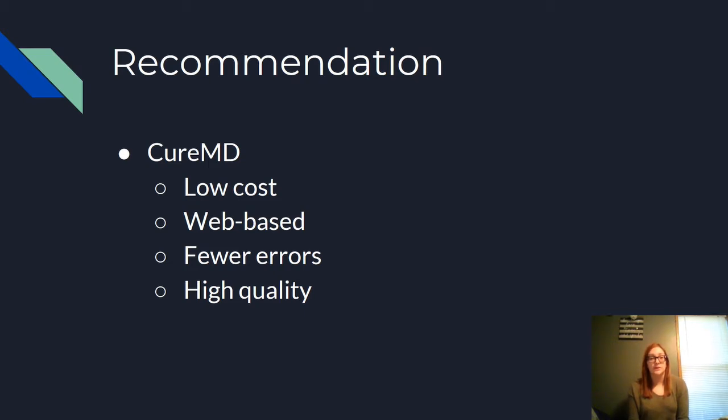The next step for Vets for Pets should be to research all EMR systems and find out what fits their needs best and utilize that system. Then they should train all of their employees and make sure that everyone is educated because, as with all technology, it can be a little difficult. So the sooner that they train and make sure everyone knows what they're doing, the easier it's going to be, and they will save time and money in the long run.